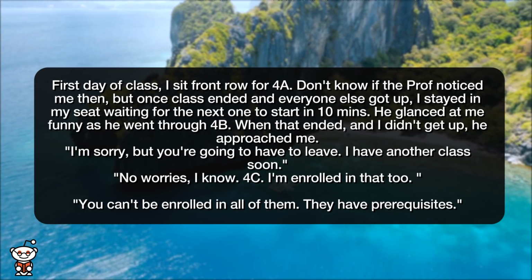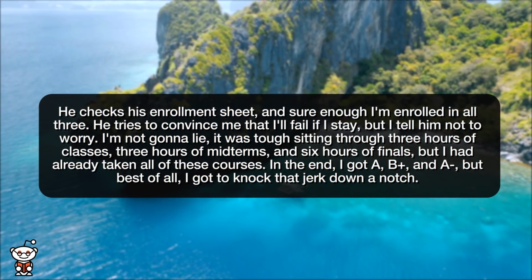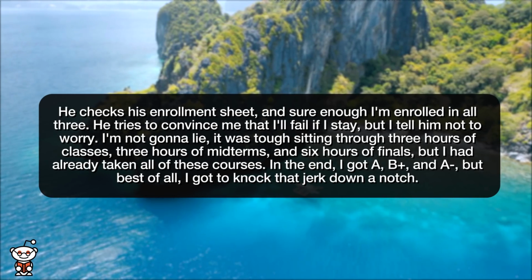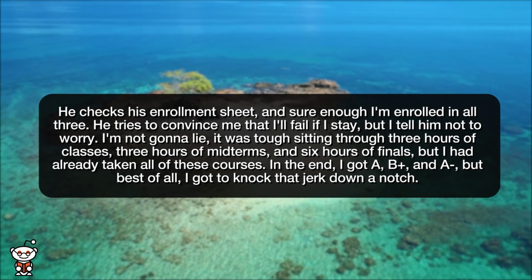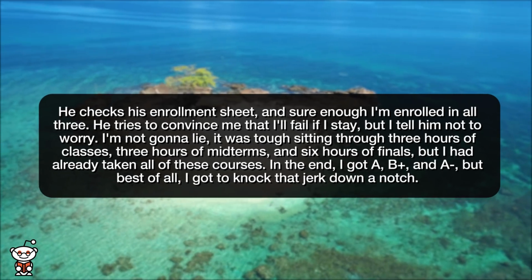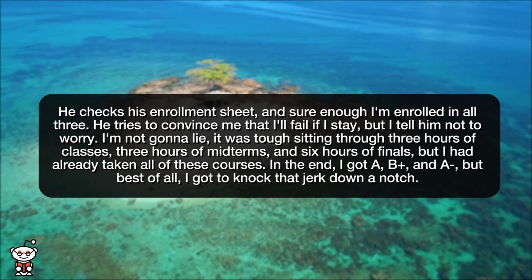"You can't be enrolled in all of them. They have prerequisites." He checks his enrollment sheet, and sure enough, I'm enrolled in all three. He tries to convince me that I'll fail if I stay, but I tell him not to worry. I'm not gonna lie. It was tough sitting through 3 hours of classes, 3 hours of midterms, and 6 hours of finals, but I'd already taken all of these courses. In the end, I got an A, B+, and A-, but best of all, I got to knock that jerk down a notch.